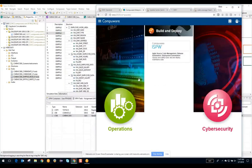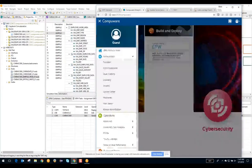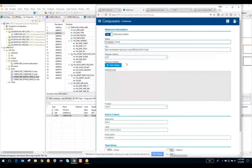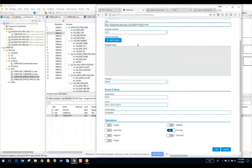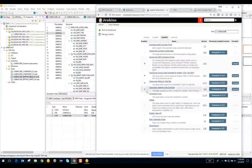The way this pipeline is triggered is, again, through ISPW, which has the capability, like other modern SCMs, to define a webhook. And in this case, I have a webhook set up for my application to trigger my Jenkins job based off any promotions that I have from my development levels. And the pipeline itself is leveraging several Compuware plugins that we built for Jenkins.